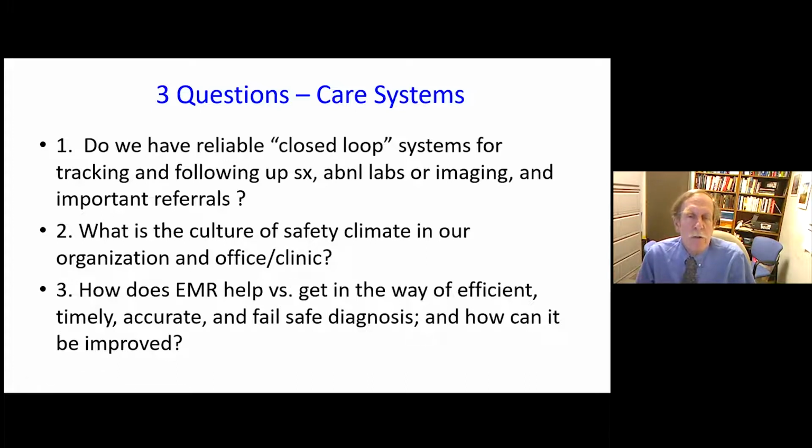You can actually measure that, and we're working with AHRQ to develop a new tool specifically to measure diagnosis safety climate. But do people feel comfortable speaking up and questioning? And if something's wrong, do they get blamed? They're just not going to share the mistakes then. Or are they supported, and use that as an opportunity to learn?